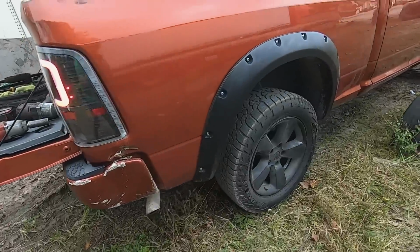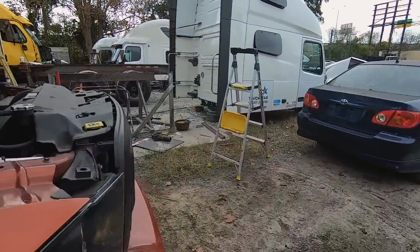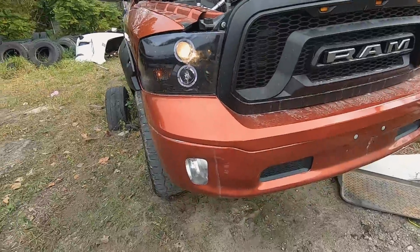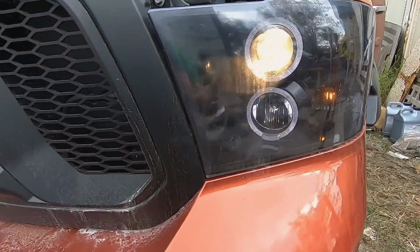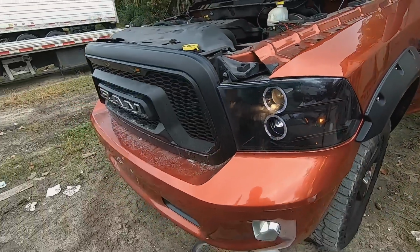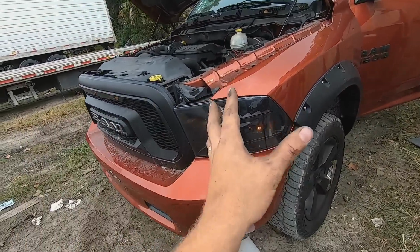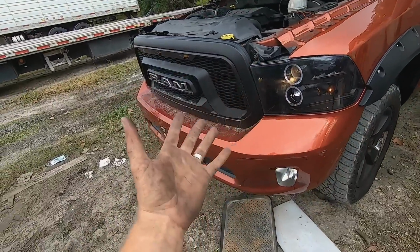That cold start though, huh? This thing's way too loud for me, but whatever. Can't have everything, I guess. But there you go. There's our halogen bulb right there. Super ugly. These are already aftermarket headlights, because I'm thinking it was wrecked in the front, since we've got an aftermarket grill and aftermarket headlights. Sorry, did I say taillights?